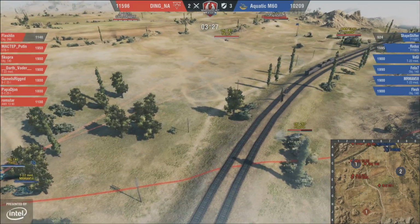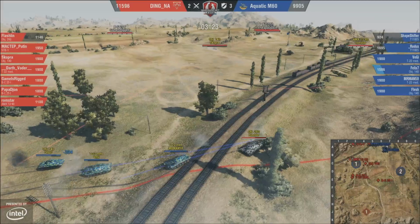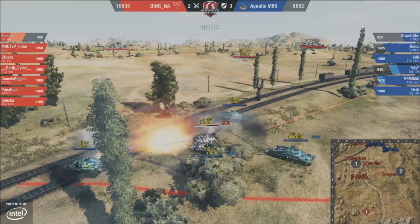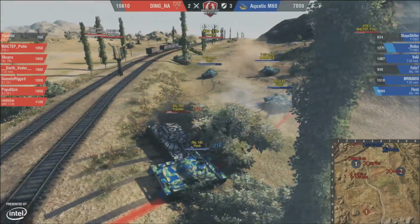Flesh holding a shot. A lot of damage going from DNA. A lot of shots, no damage. They did track Flashland, however, and the battle over on the northern side of the railroads has begun. This is DNA's opportunity to light up the members of Aquatic M60s as they pass through. So much damage going on the side of them.